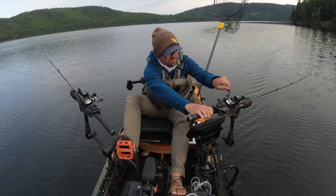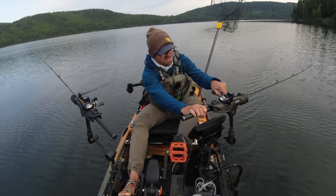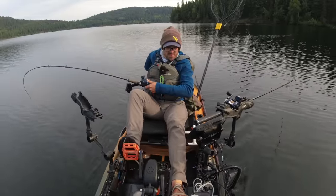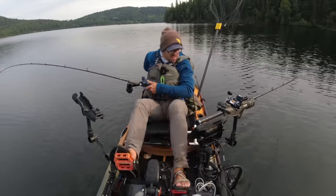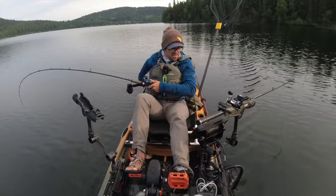Came up, started trolling like 45 feet of water. If I get bit, I'll usually give at least two passes back through the same area before I move on.